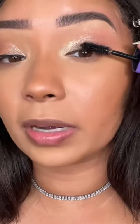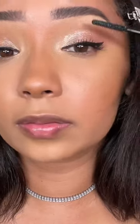Okay, let's apply the lash primer. I also stand corrected. There was a volumizing and a lengthening mascara. So let's do this. I'm starting off with the volumizing mascara. And now the lengthening. I also apply this to my lower lashes, but this is cute. I like it.